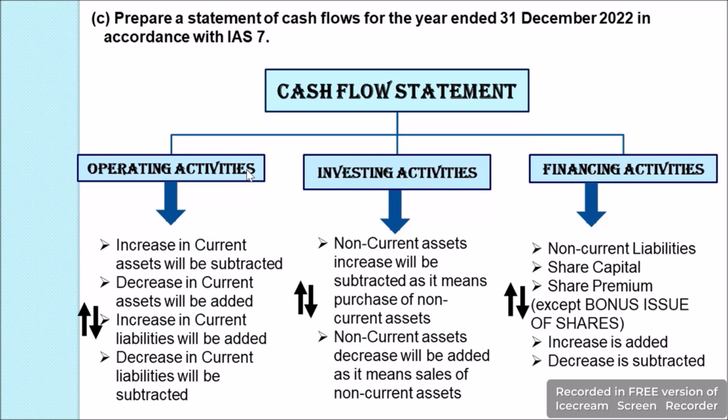In operating activities, we start with the operating profit, and then we see all the expenses which have been subtracted and have not led to any cash inflow or outflow, like depreciation. Then we add it back. Then we take the increase in the current asset, which means we have purchased more current asset, and this leads to cash outflow, hence we subtract it. Then we have decrease in current asset, that means we have sold the current assets and there is a cash inflow, hence we add it. Then we take increase in current liability, that means we have borrowed more current liability which leads to inflow of cash, hence we add it. Then we have decrease in current liability, that means we have paid the current liability and it leads to outflow of cash, hence we subtract it.